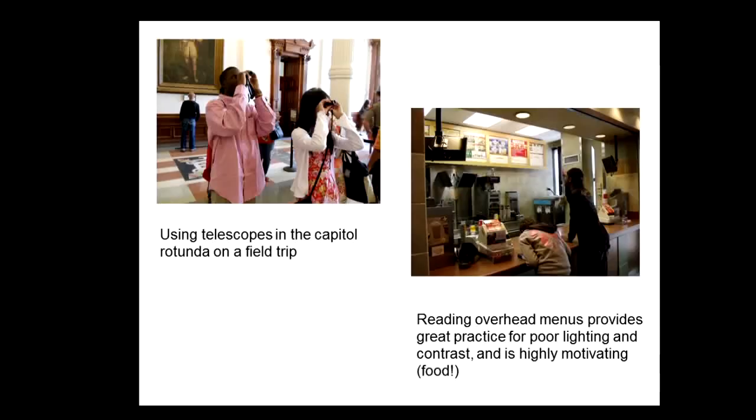Then we have examples of field trips. In these photos on the left, the students are actually in the Texas State Capitol's Rotunda, which is a large space, with a very, very high dome they can look up to. Students really have enjoyed using their telescopes in that setting. And then the students on the right are in a fast food restaurant where they're having to look at that menu that is backlit and there's noise behind them. So helping the students develop the skill to manage that environment is important.